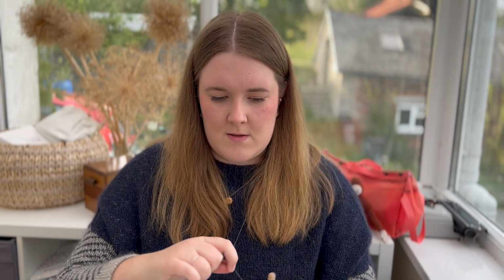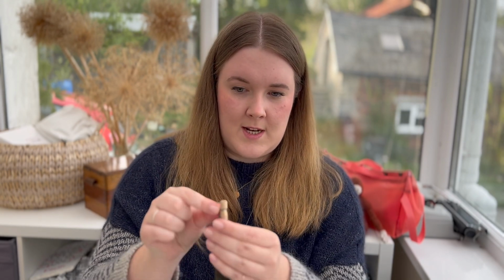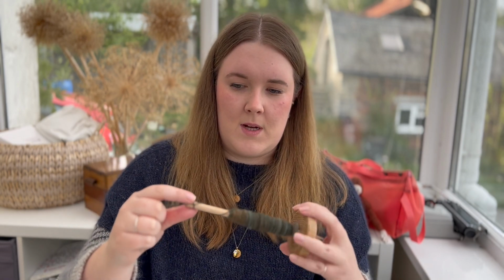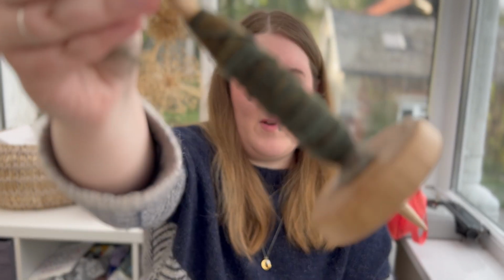It took me a minute to work out what I was doing because all the videos have the drop spindles with metal hooks on the top, and this one just has a little notch, but I have now worked out that you just do a little, is it called a half hitch? A hitch? But yeah, I'm so pleased with this.